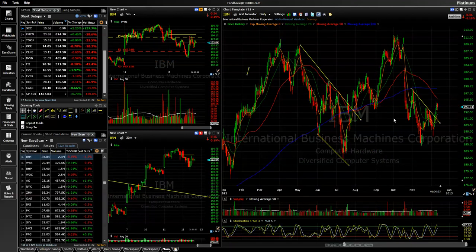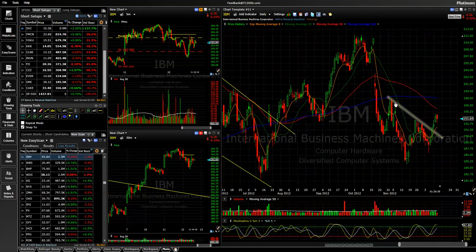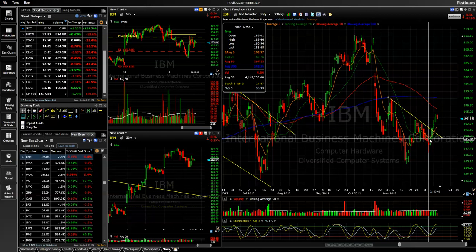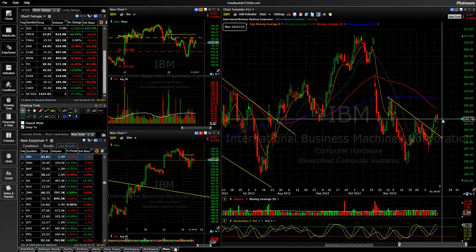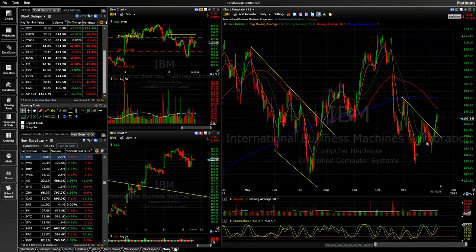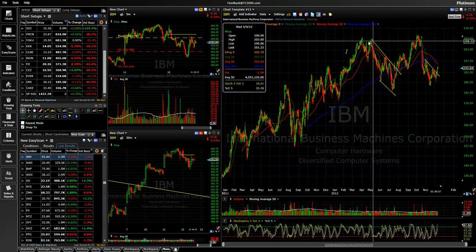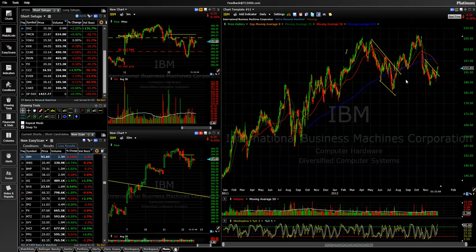IBM, quasi double bottom. You got an outlier price action here. However, you could also say there's a pretty scuzzy inverse head and shoulders pattern. But if you're going to play off of that, it happened back on Monday, or actually Friday. So I wouldn't even play it off of that. So no go on IBM. From a longer term perspective, it looks like it could keep going down lower with this triple top or double top, whatever you want to call it. You have two tests at the highs there, and then another one right here. So long term, it looks very bearish.